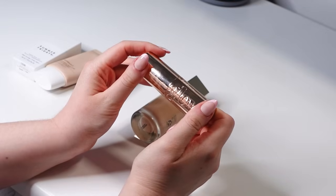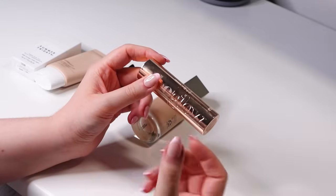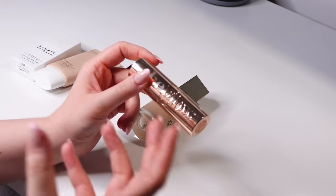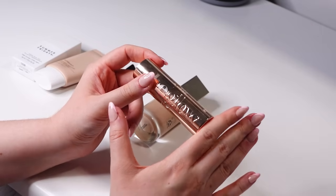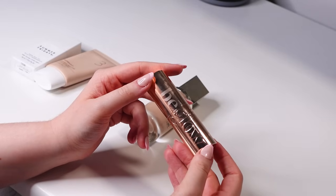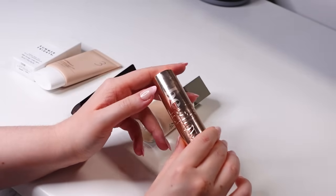But every single time I've used this, it was a struggle to get it to sit properly, and it would kind of separate and sit weirdly on my pores. It was a very irregular experience, especially for a glowier, dewier type of foundation that I'm used to. So I don't really use this and I'm going to declutter this.